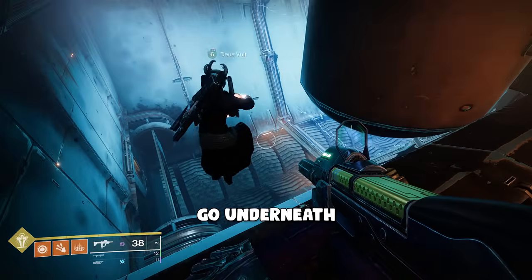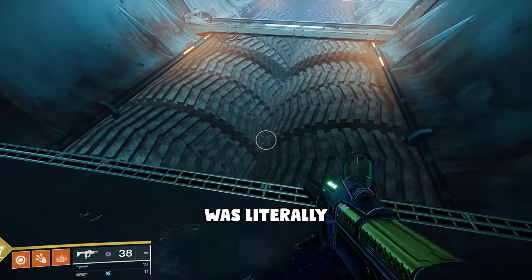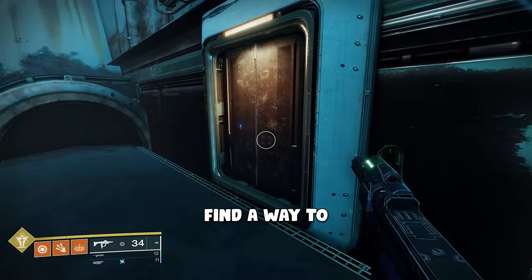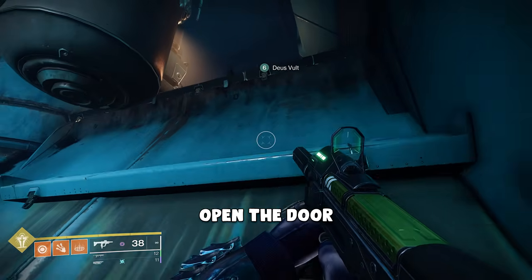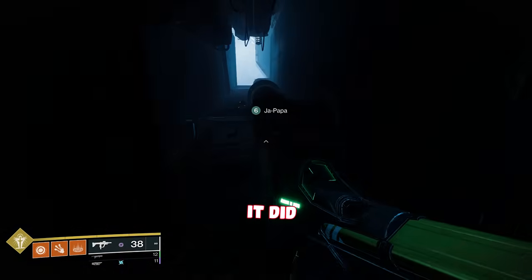Look, now you can go underneath. Oh. Ooh, I definitely thought you were trying to trick us and kill me. I actually was literally trolling him to try to get him to fall into the meat grinder. We gotta find a way to open this door though. Like, the platform's down, but we gotta be able to open the door. Let me know if that did something, boys. Yes, it did.